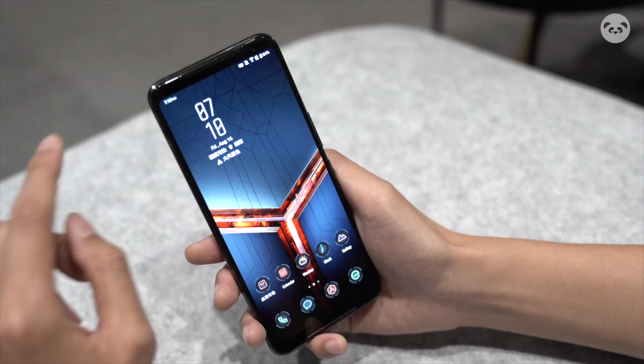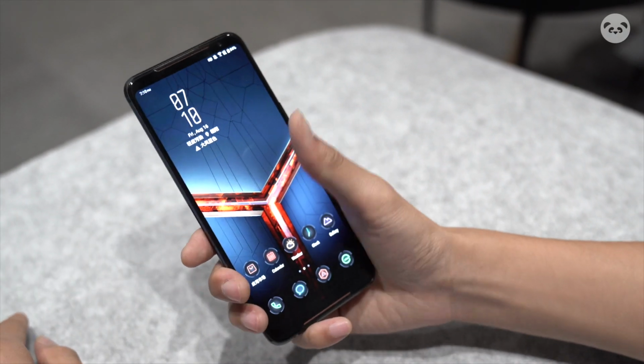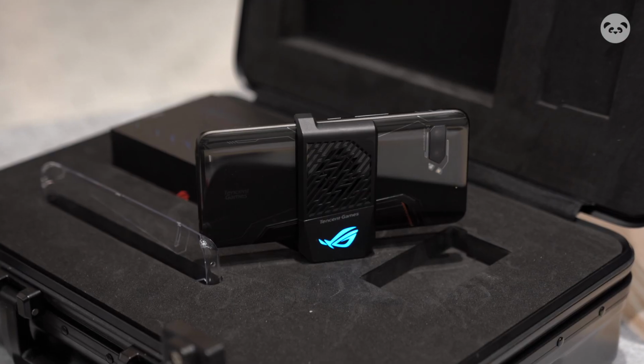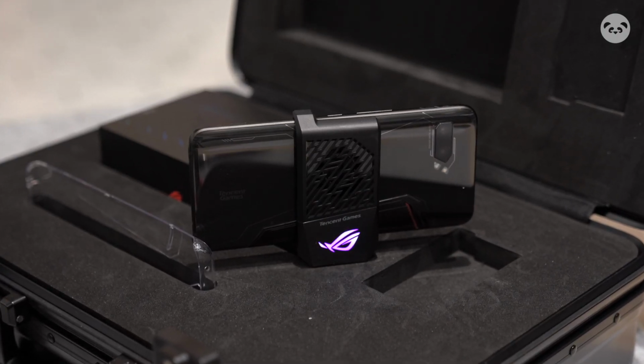Oh, and also, did I mention that the front-firing speakers are pretty damn good? Like, everything so far on this phone I'm very, very impressed with. So I'd highly recommend it for anyone who's at this current juncture looking for a powerhouse phone, or just looking for a good gaming phone, because this fits the bill.